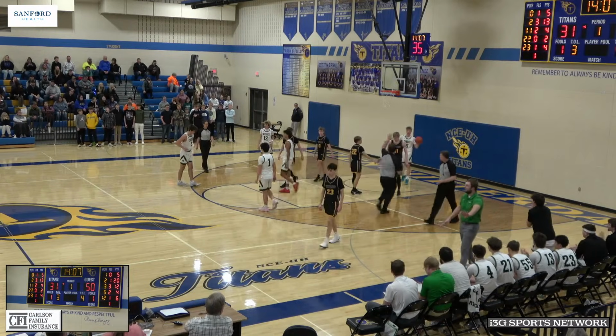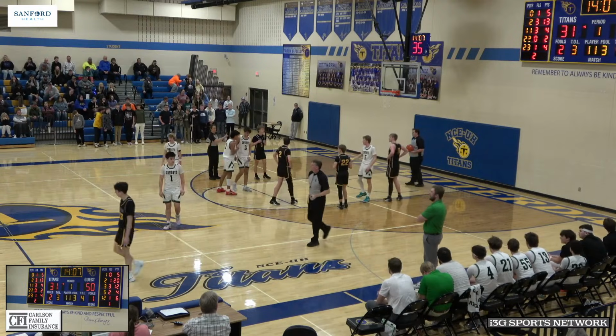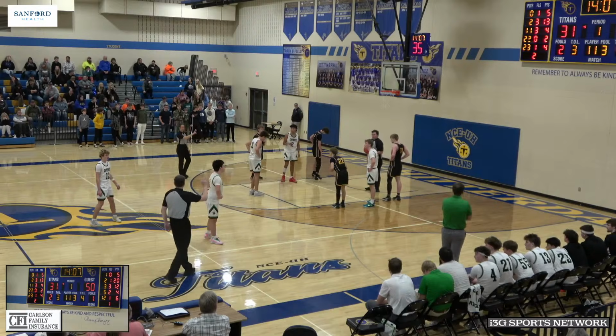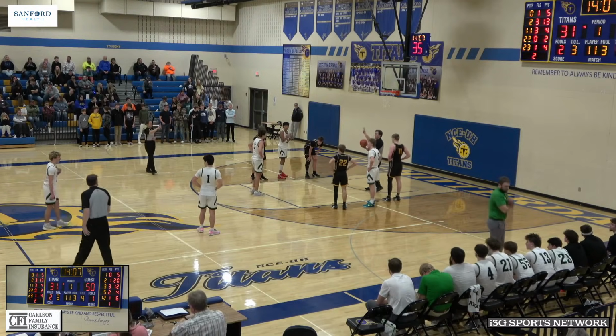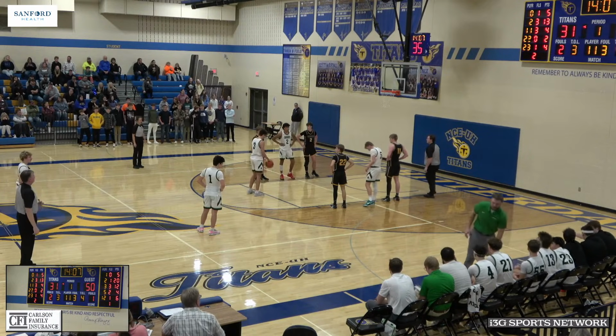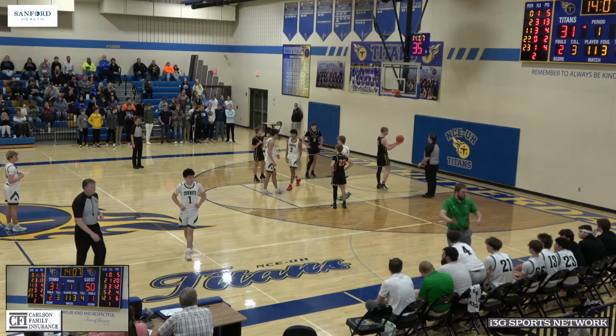So quick to get the ball swung up out of that spin move, and so hard to react for the defenders. Almost feel bad for them, but it's fun to watch. Cooper Roberts at the stripe. First free throw off the mark.